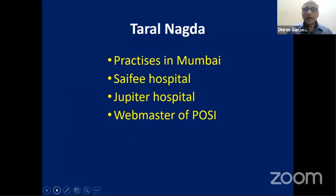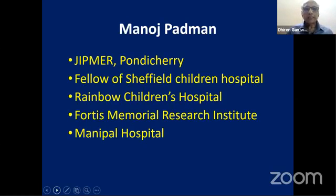Then we have Taral Nagda. I know that he does not need any introduction. He practices in Mumbai and is attached to Saifee Hospital and Jupiter Hospital. The most important thing is he is the webmaster of our POSI, and he is also the coordinator for today's program. So he is an orthopedic surgeon, but equally a good technical person. Manoj Padman did his undergraduate and postgraduate studies in Pondicherry. After that, he did his fellowship at Sheffield Children's Hospital. At present, he is attached to Rainbow Children's Hospital, Fortis Hospital, and Manipal Hospital in Delhi.